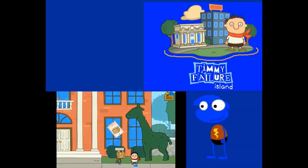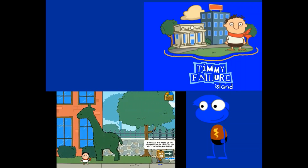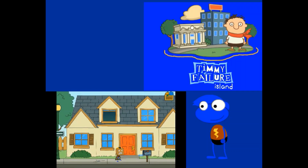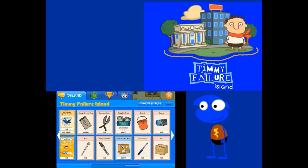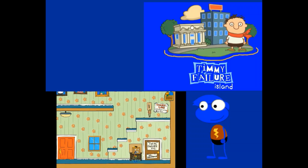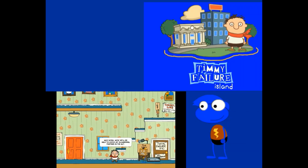Now you have all the pieces for the Lazy Bear 2000. It's time to go back to Timmy's house. After you head inside, open up your inventory and click use on any of the 3 items, and you will construct the Lazy Bear 2000. Timmy will then congratulate you, and he will give you the next page of his detective log.